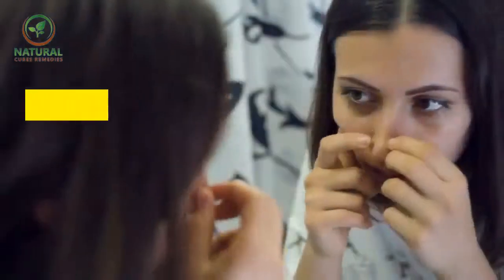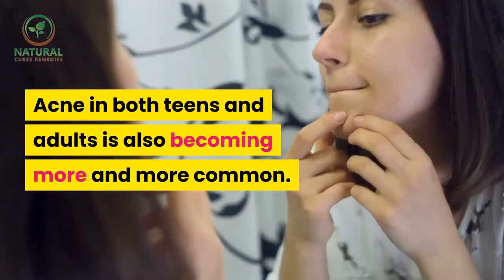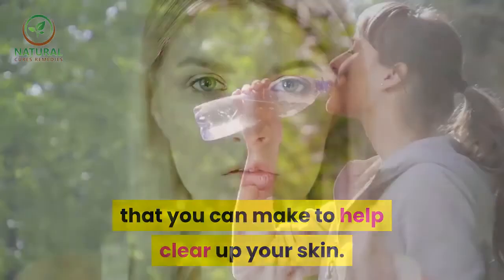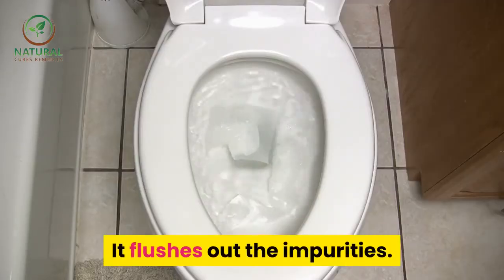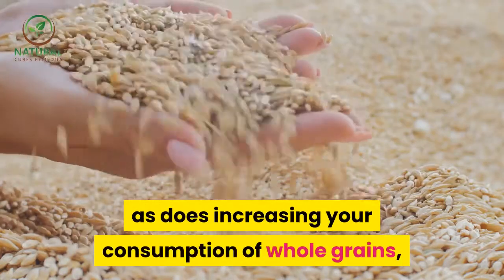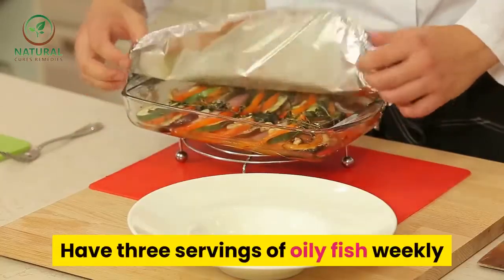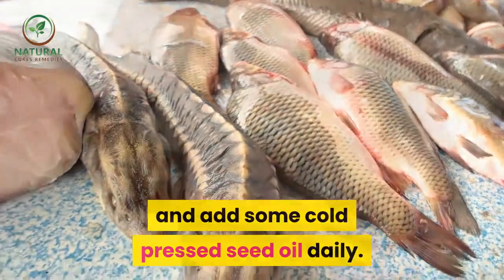Acne. Acne in both teens and adults is also becoming more and more common. There are many natural dietary changes that you can make to help clear up your skin. First, drink water. It flushes out the impurities. Soy protein helps, as does increasing your consumption of whole grains, fresh fruits and root vegetables. Have 3 servings of oily fish weekly and add some cold-pressed seed oil daily.